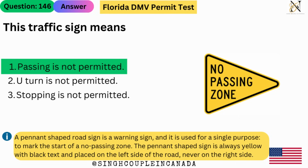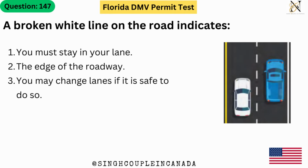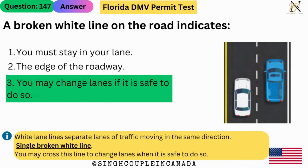A broken white line on the road indicates: 1. You must stay in your lane. 2. The edge of the roadway. 3. You may change lanes if it is safe to do so. The answer is 3. You may change lanes if it is safe to do so. White lane lines separate lanes of traffic moving in the same direction. Single broken white line. You may cross this line to change lanes when it is safe to do so.